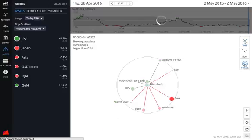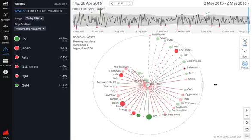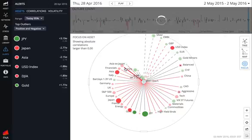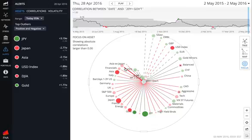Let's look at the focus view here. Expand this to look at more correlation. So you can see a lot of red here, meaning that U.S. government bonds are negatively correlated to all kinds of markets. For example, Asia ex-Japan, negative 0.49, fairly consistent, not far below its peak of negative 0.7.